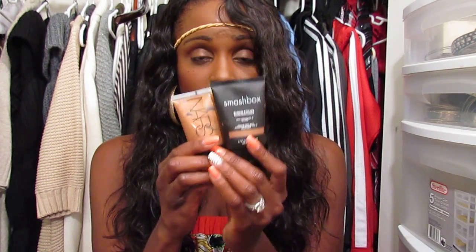So anyway, I mixed these two together. Basically, I like my foundation or whatever I'm wearing on my face to kind of come off a little bit matte. So I actually used a blot powder from MAC in Deep Dark.